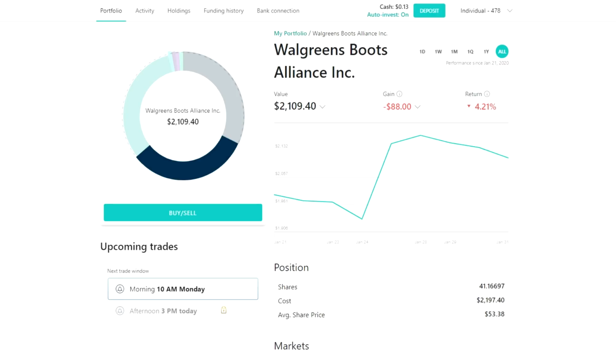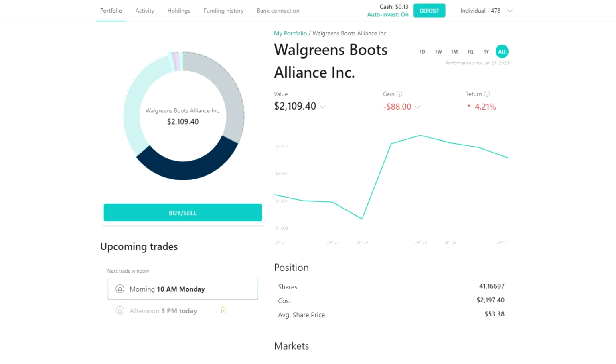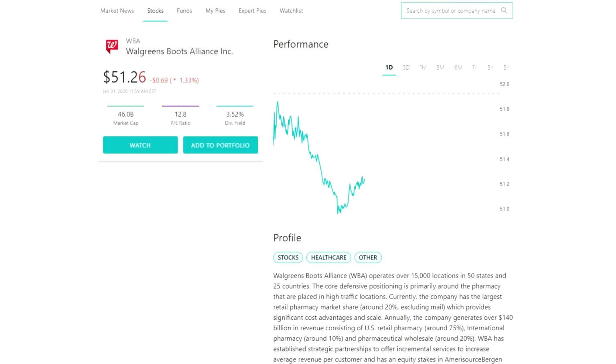General Electric fell out of favor. Walgreens Boots Alliance replaced them in the Dow. And it's funny because oftentimes these new components of the Dow end up doing really poorly in the short term. So if we look at the overall performance here of Walgreens stock, I'm just going to call it Walgreens from here on out. We'll explain the Boots Alliance part in a minute.